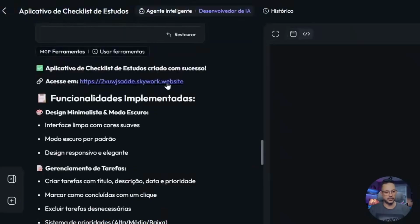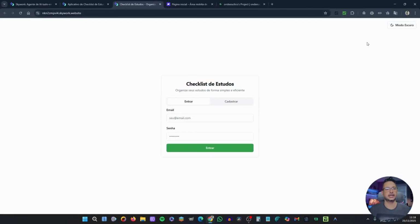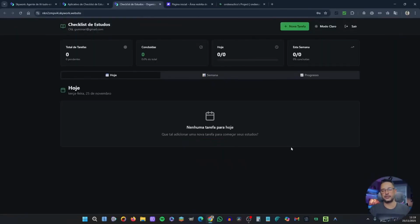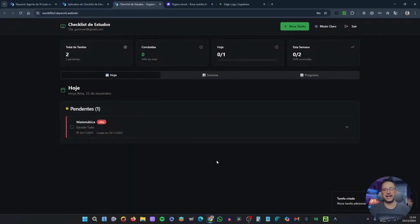I'm going to click here on the website. Look, I have my study checklist here in dark mode, but if I click here, I automatically switch to light mode. Then I can sign up. Done, account created, and now I can start using my app. I can add a new task here. Math, study. All set. Due date, I'll choose here, 26th. Priority, I'll set it as high, and done, my task has been created automatically. Then I can select it and later mark it as done. Not done anyway, everything is working perfectly. If I want, I can even delete my task.